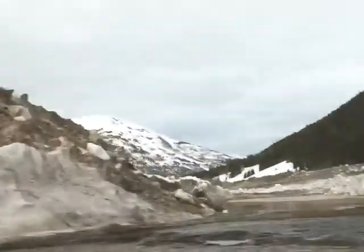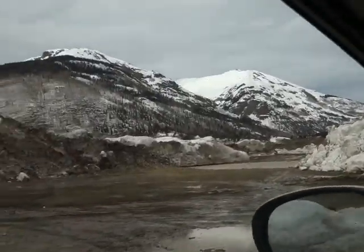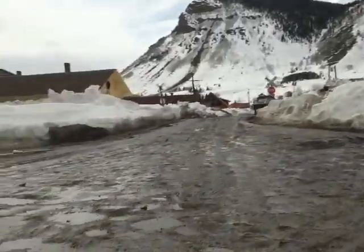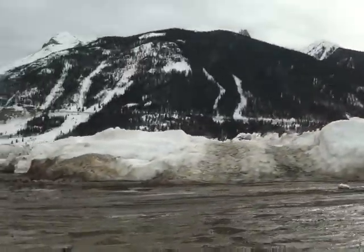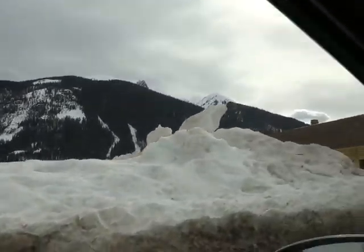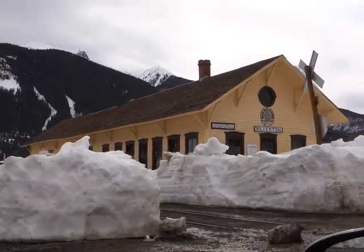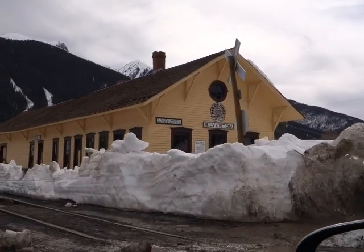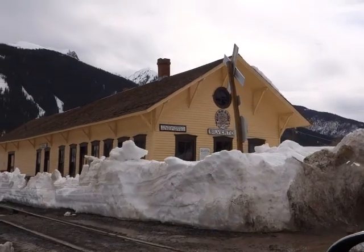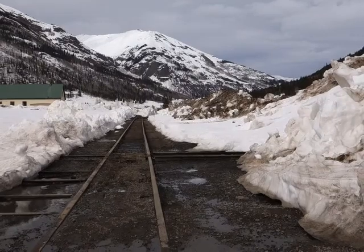Dump truck full of snow. Or a dump truck previously full of snow. This seems to be the snow dumping grounds. So this isn't really where the passengers get on or off. I'm going to pause for still photos. So that's looking towards, there's the turn right there that takes the tracks into town.